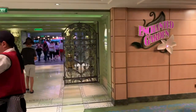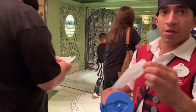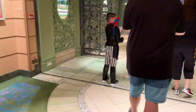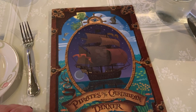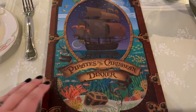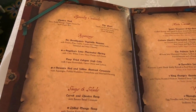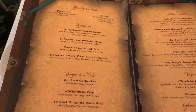It's Pirate Night at Enchanted Garden. So tonight is Pirate Night. So while we are in Enchanted Garden, we do have this special menu. All the restaurants will be dining off of this menu specifically. So here is that.